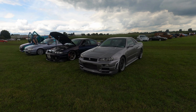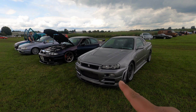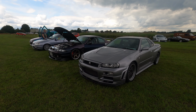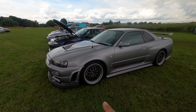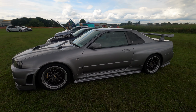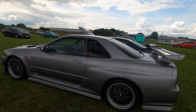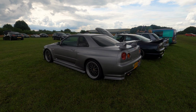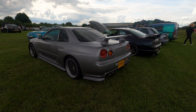Oh my God. Got an R34 and an R32 GTR. Jesus wept. And you know what? I love these wheels because you wouldn't really, a BBS wheel is really a German thing, isn't it? You'd put it on a BMW, on a Volkswagen. But on an R34, my God, it looks perfect. I don't know what the colour is. I think it's like steel grey, stark grey, something like that.